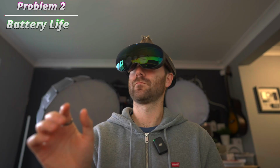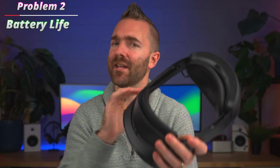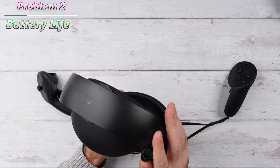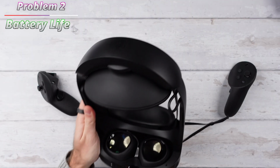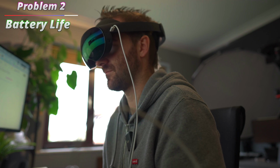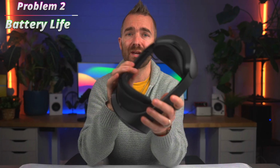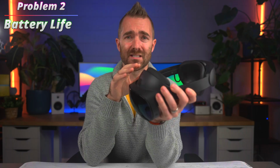Problem number 2 is the battery life. Now you get between 1 to 2 hours on this thing, and again, since there's no option of customizing the strap, you don't even get many options to mount a battery pack to extend it, which is fine if you're sat at a desk because you can just, of course, wire this thing into the mains or a USB power bank if you need to. But if you just splash the cash to have higher quality VR gaming experiences, then this could be pretty problematic.